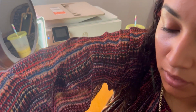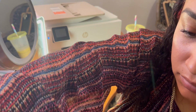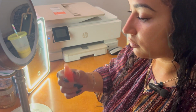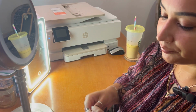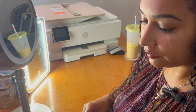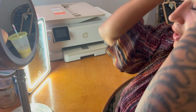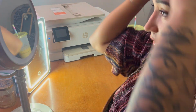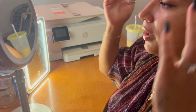Okay guys, and like that, my makeup is done. I'm just going to put some gloss. And that is it. And that is it guys, I'm going to let my hair air dry. I try to just do a little bit so I don't look like a mess.